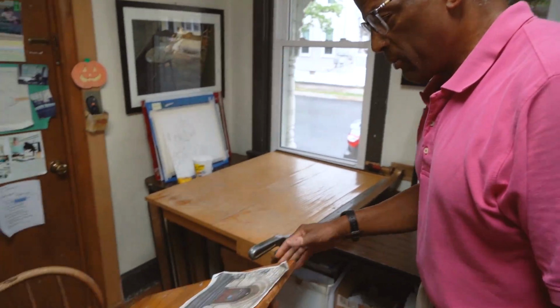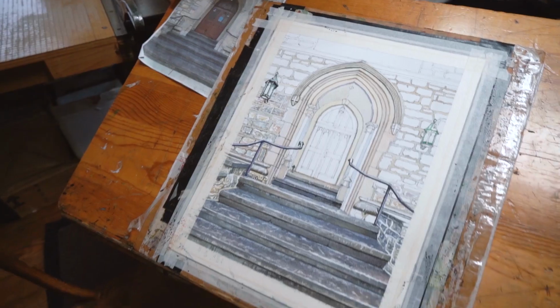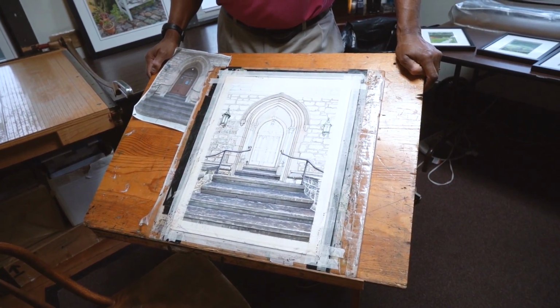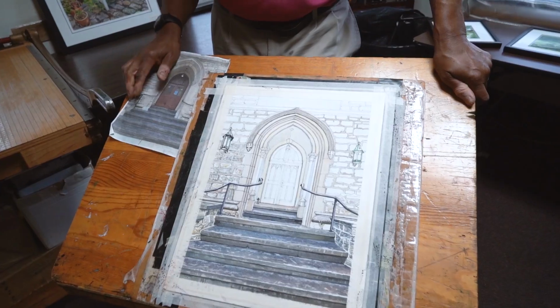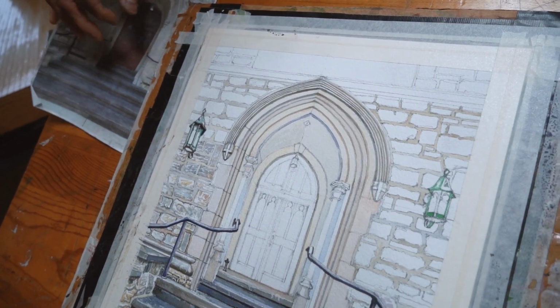This is my drawing table. This is what I paint on, and here's a painting that I'm working on. Actually, it's a commission I'm working on right now. It's the front of a church. These are all hand drawn. I don't blow them up or anything. You can see the pencil lines.